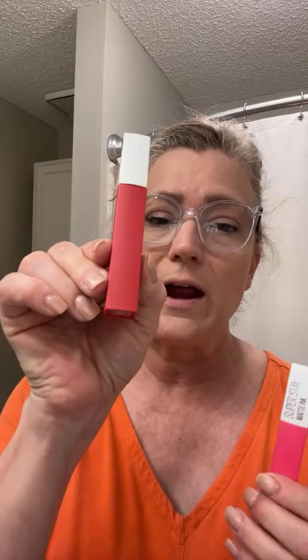So this one is number 50W000. It's like a little pinky, pale pink rose. This one is red. I'm sorry, you guys, I don't have the names of the colors on these. Oh wait, okay, I'm sorry. I'll tell you all of them at the end. I just found them. This is a red, like a fire engine red. And then this one's a hot pink, like a fuchsia.